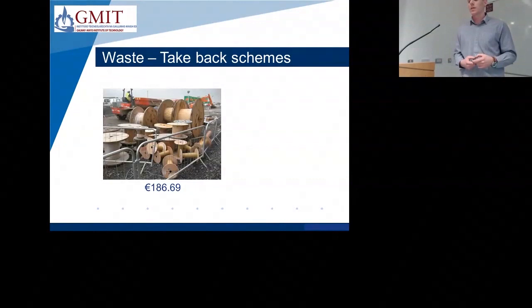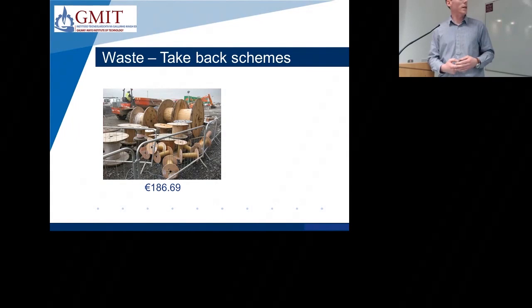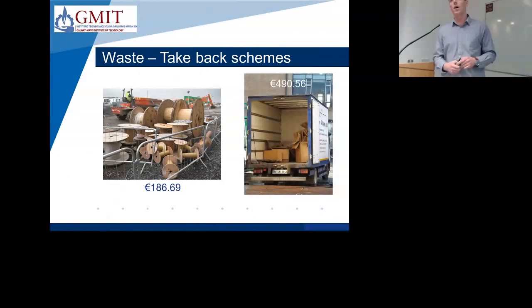Then take-back schemes is something that we try and encourage with all our suppliers. So the first one on the left is the electrical contractor having to return all the timber cable drums to the supplier. So that saves us €186 on waste management costs. And same with the furniture supplier. All the cardboard and the plastic from the furniture installation on site was returned to the supplier. That's another €490 saved on waste management costs.